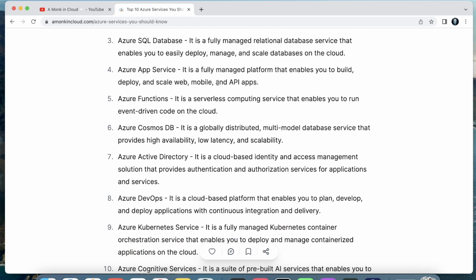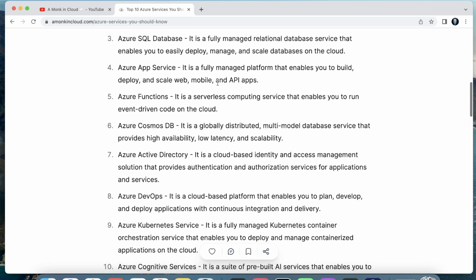Next is Azure App Service, which is a fully managed platform that enables you to build, deploy, and scale web, mobile, and API apps. So back in the days, once you had your application code ready, we used to purchase the server and deploy that code on the server. But right now, as we are in cloud, we don't have to worry about all those things. Just concentrate on building your app, and you can deploy it using Azure App Service. And there is also a plan called Azure App Service plan. You can deploy the applications without worrying about the underlying infrastructure, right? So that is the fourth service that you need to know.